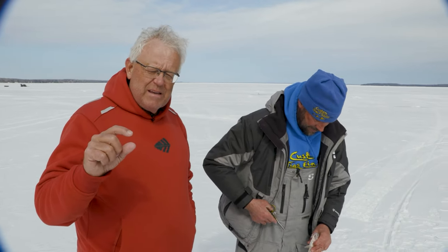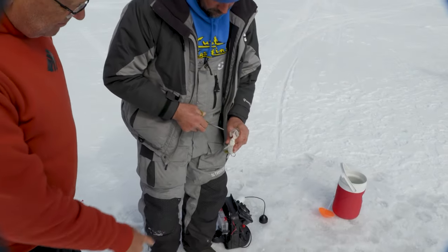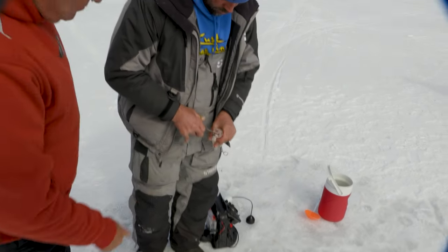We're setting the rigs, just one very close to the bottom and another one maybe a foot and a half, 2 foot up from that. You can see the gap. That one minnow is right down at the waterline, and this one, you know, is in his hand, so maybe even a 3 foot gap.